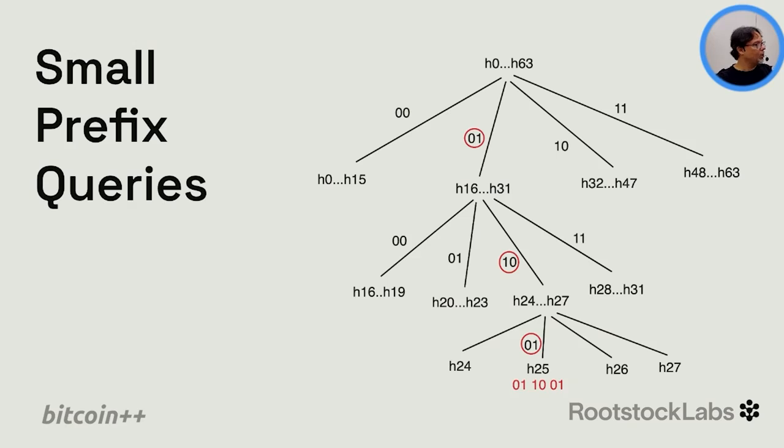Tomorrow at 10 o'clock, Ramon and Javi will be giving a workshop where they will code this and show us how to do this binary search in BitVMX script. So you will be able to play with this with their help.